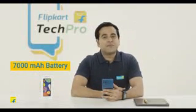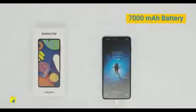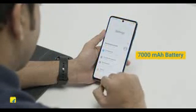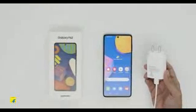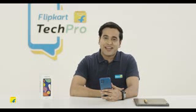Galaxy F62 is powered by a massive 7000 mAh battery. Now, that's as big as it gets in smartphones. The 7000 mAh battery ensures that the smartphone is up and running for days. It also comes with a 25-watt fast charger to ensure that your phone charges really quick.